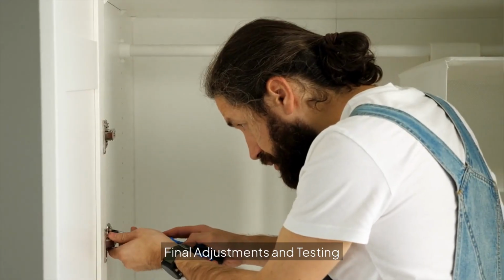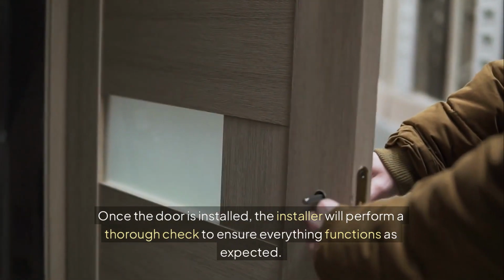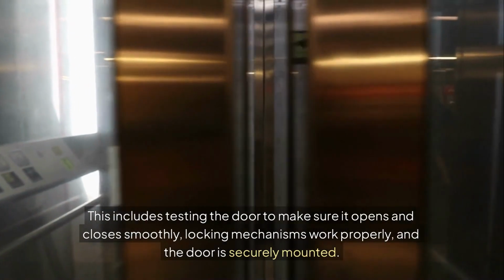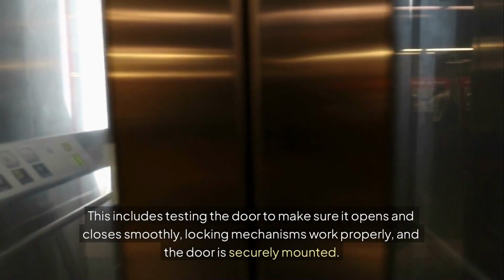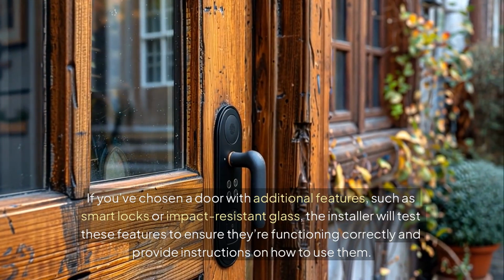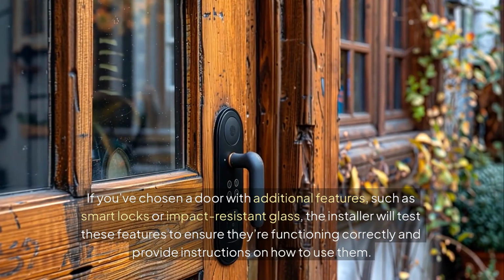Final adjustments and testing. Once the door is installed, the installer will perform a thorough check to ensure everything functions as expected. This includes testing the door to make sure it opens and closes smoothly, locking mechanisms work properly, and the door is securely mounted. If you've chosen a door with additional features, such as smart locks or impact-resistant glass, the installer will test these features to ensure they're functioning correctly and provide instructions on how to use them.